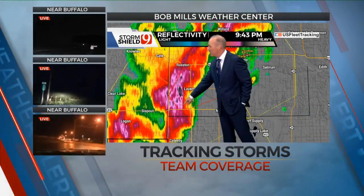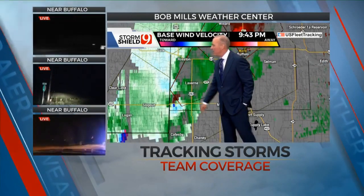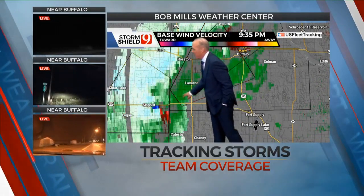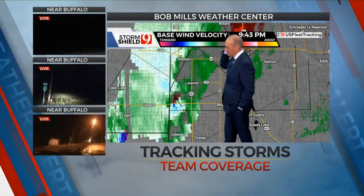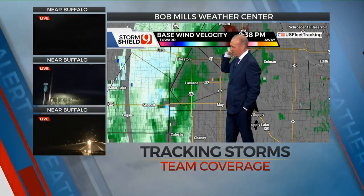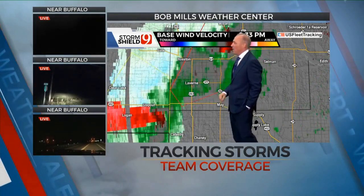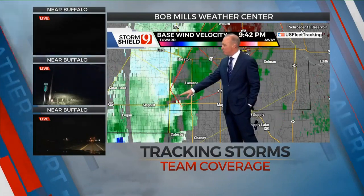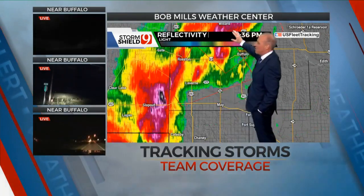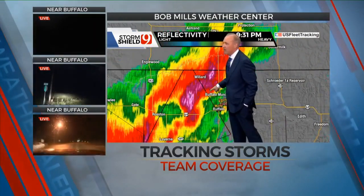Okay, show that again. Okay, and go back to base. That's base. Wow, that's just east of Slapout, about 7 miles, and golly, it's going to go right over Laverne, or just south of Laverne. Oh my gosh. Okay, so here's the deal. If this gets any stronger, we might have to drop a News 9 tornado warning on this. The tornado warning continues for the northern Harper County storm, the hook. Look at the hook. What's that?